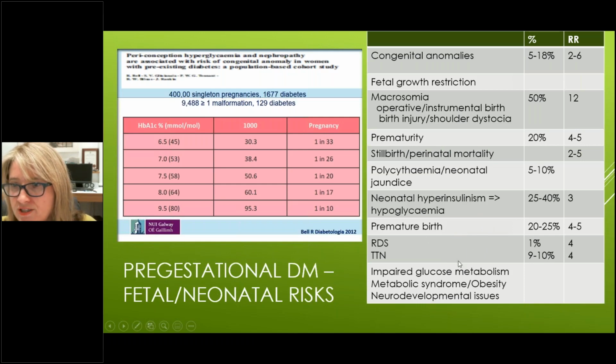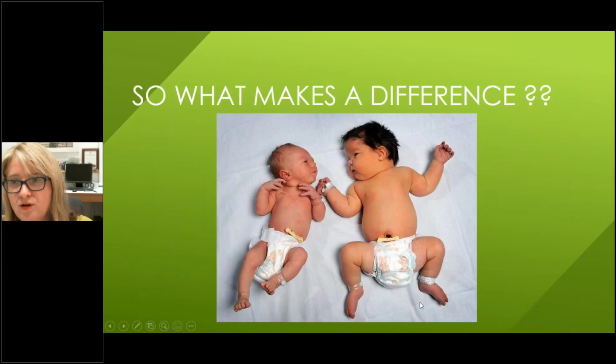Premature birth I've already mentioned, and there's more data coming out now that there are more long-term implications for the children of these women. So these children themselves will have impaired glucose metabolism, metabolic syndrome and obesity later in life or childhood, and some neurodevelopmental issues. So what makes the difference between making this big chubby one on the right and this normal one on the left?